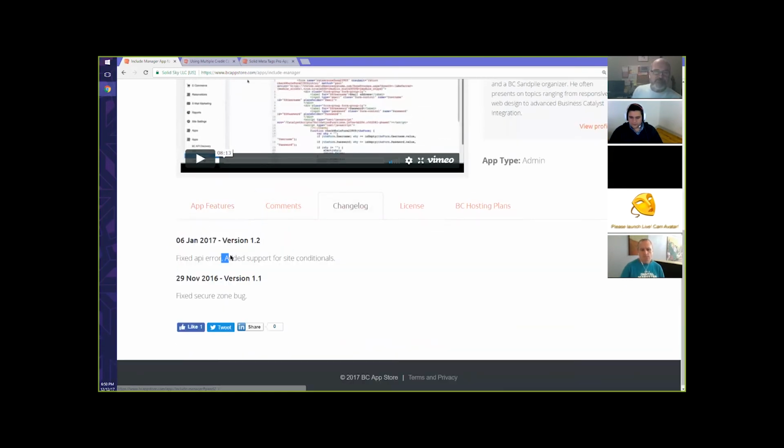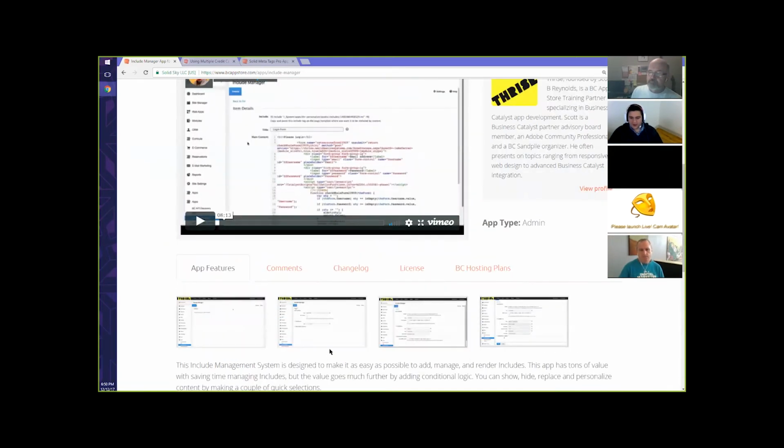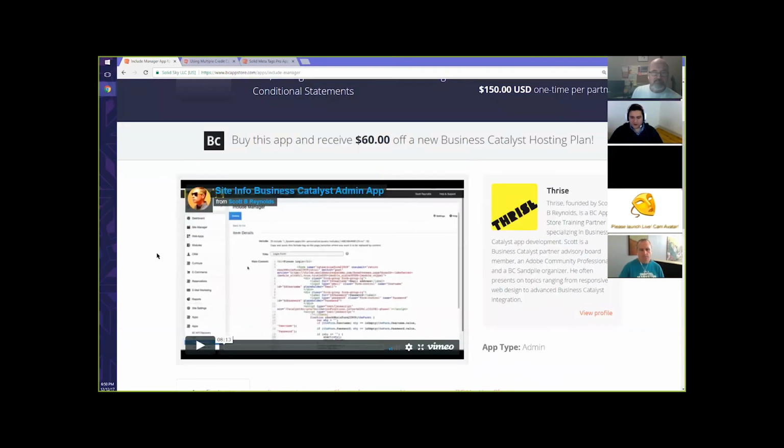What do you think? Yeah, and it looks like Scott is saying he's added some more. He's got to update the description. I think this app is great, especially if your clients really want to customize their site and they're not going to learn Liquid.